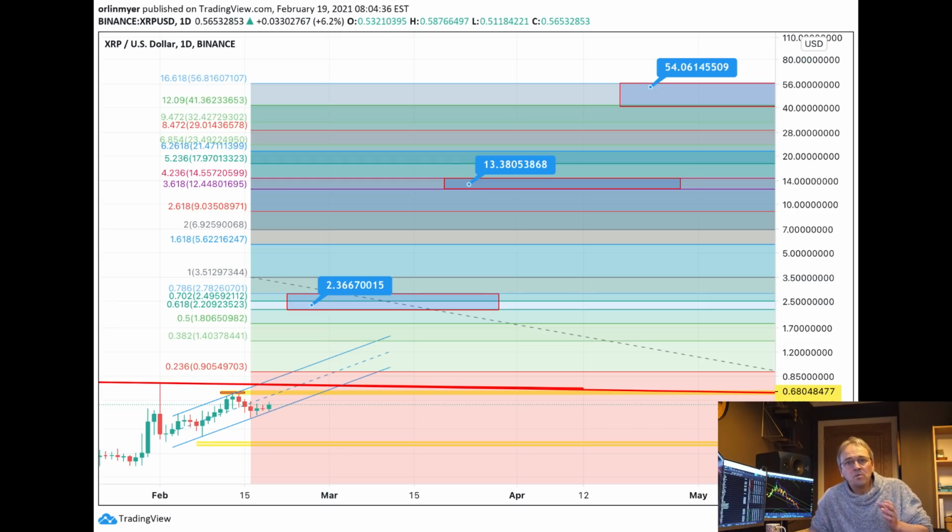Now, further movements will probably see the coin rise as high as $13, maybe. The red line represents the high trend lines, and a break above would probably be very quick. Now, the resistance levels are based on previous Fibonacci levels where XRP has hit in the past. Now, ideally, we hit all of these levels in the next 10 months. But again, we can't say for sure.